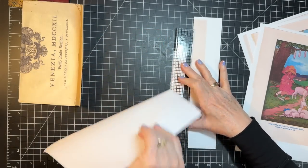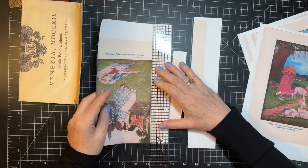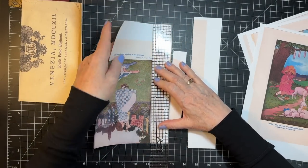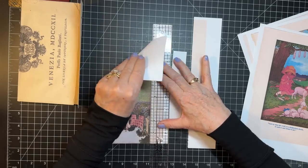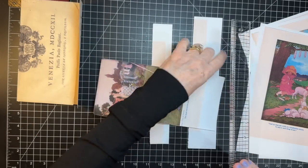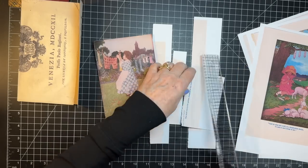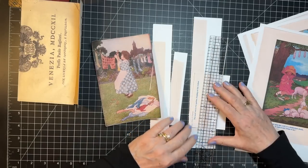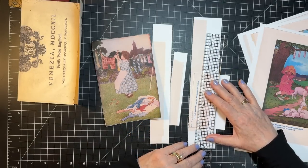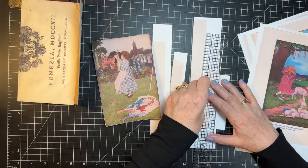For a second. That will not be the last tear, but I'm just going to get it down to size here, kind of. And I'm going to then tear out the little caption as well, which says the maid was in the garden hanging out the clothes. I'm just going to give that a little tear too because I want to use it as well.